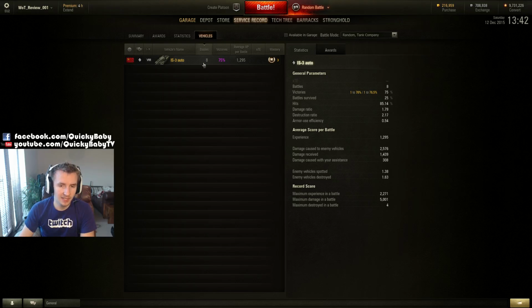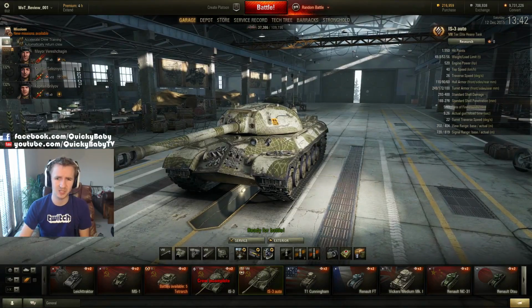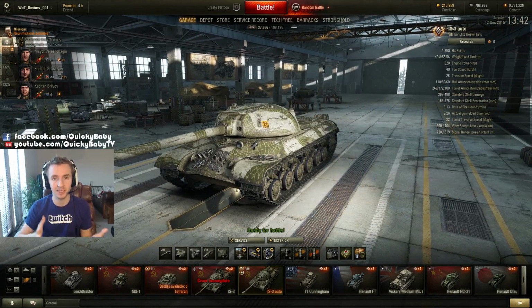So while I've only played the IS-3A 8 times, we've already managed to have a handful of awesome results in this vehicle. And I guess it feels fairly intuitive, considering that I've played the standard IS-3 for hundreds and hundreds of games. And so if you're in a situation like me with a lot of experience in the standard IS-3, you're going to jump into an IS-3A and completely tear it up.